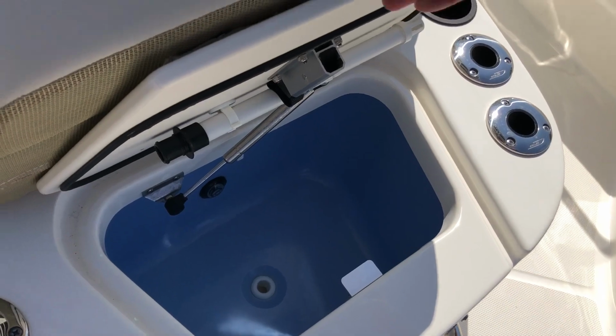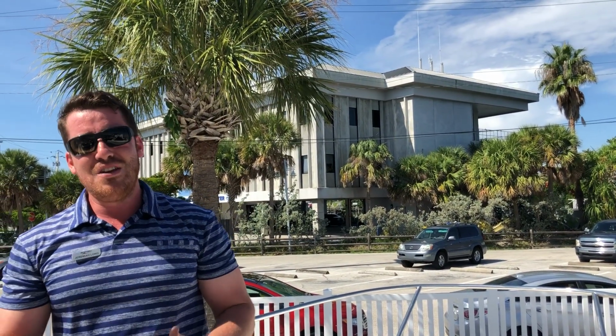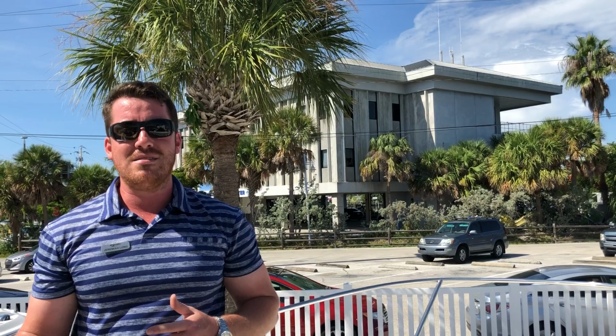So whether you're doing bait in the front, release in the back, multiple kinds of bait, this boat takes care of you. Of course, the live wells are insulated, so you can use them for your favorite food, your favorite drinks, whether it's a family day at the sandbar or a hard day fishing with the guys.